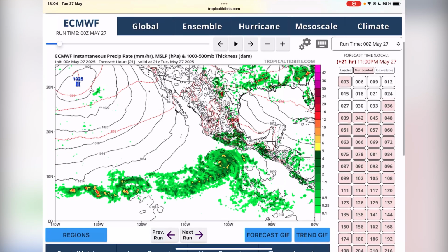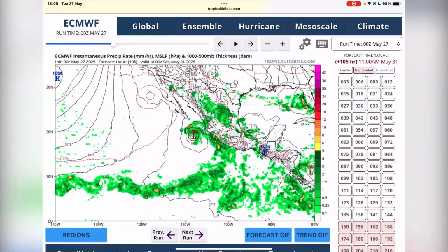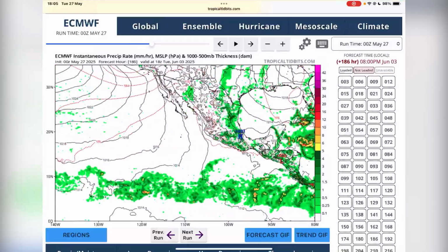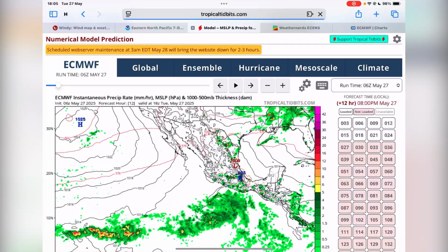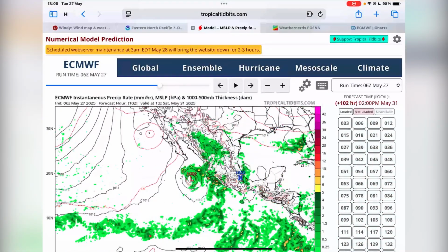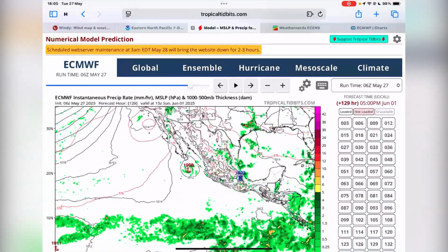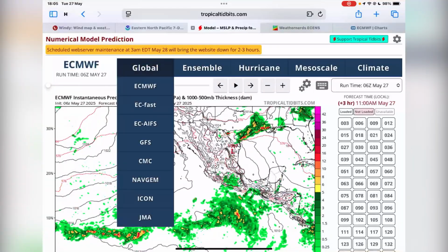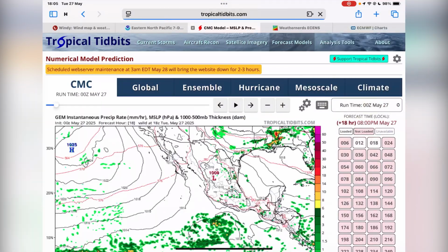There's the European, which shows the area slowly develops there, does strengthen to a tropical storm, but then kind of dissipates, not even making it to Mexico. So the European tries, but then it dies very quick. So it's still very weak. There's the European 6Z, which does form into a tropical depression or tropical storm, and dissipates before getting to Mexico. So it's still weak, but this might change too.